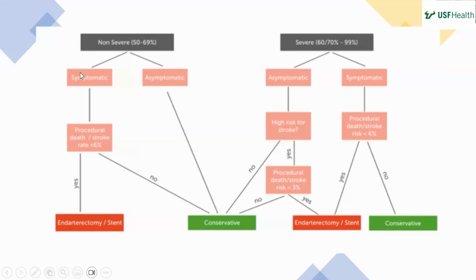If a patient's symptomatic, I didn't know this, but it's dependent on the specific surgeon's rate of death or stroke rate for patients. I remember early in the days of carotid endarterectomy, this was a big deal. It used to be the stroke rates were pretty high, but now I think they're a lot better. There's even talk about filtering, bypassing, and all sorts of cool things you can do.